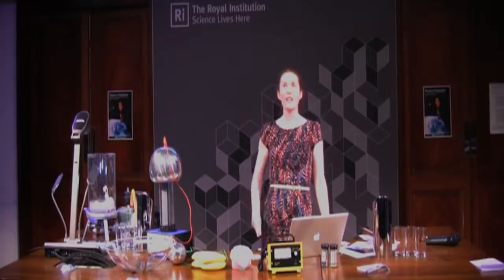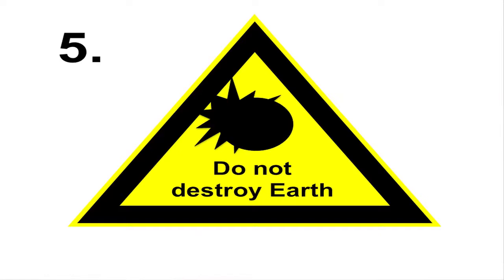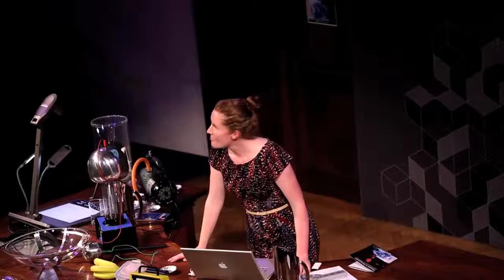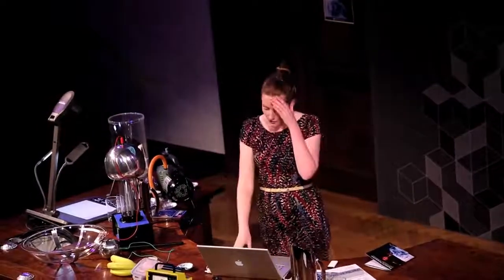So the final thing I think you probably shouldn't do with a particle accelerator is destroy the Earth with it. Now, I don't know why I need to say this even, but people seem to think that when we design new massive particle accelerators that are going to have particles at huge energies that we've never created before in the lab, we just built it for the lulz and that we're going to destroy the Earth with it, and that we haven't quite thought it through and that we're not quite sure what we're doing.